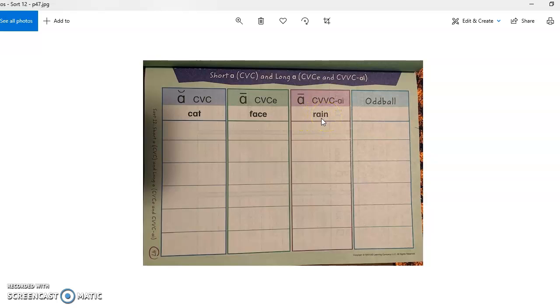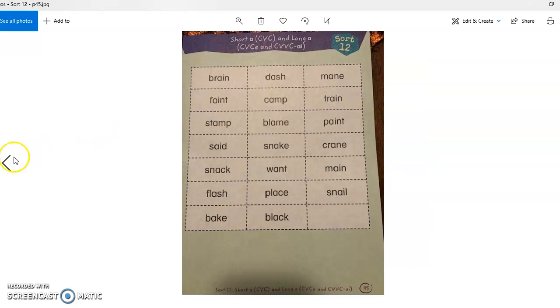So any word that you see this pattern AI making the long A sound, you're going to put into this column. And any word that doesn't fit any of those three patterns is going to go into the oddball category here. I'll go back and we can read these words here so you can hear them at least once. Starting in the upper left, I'm just going to go straight down.